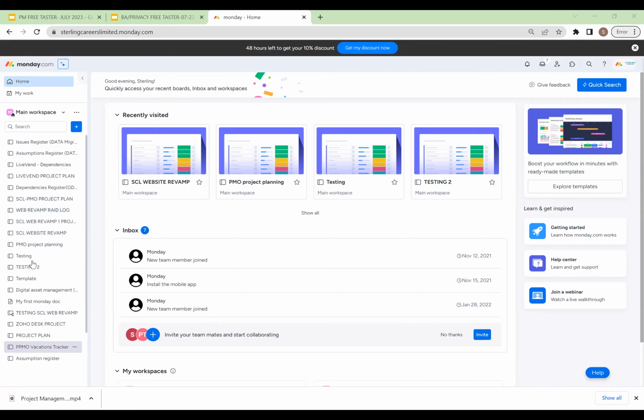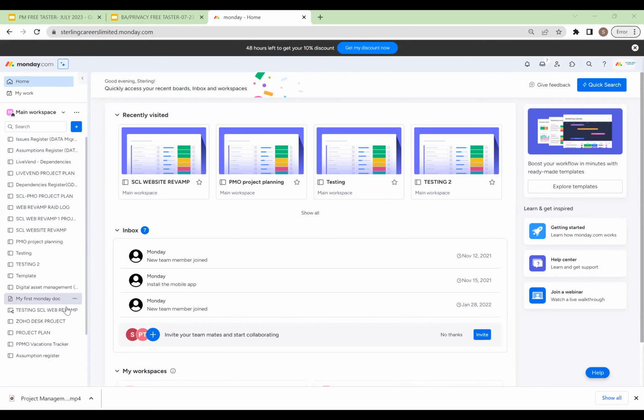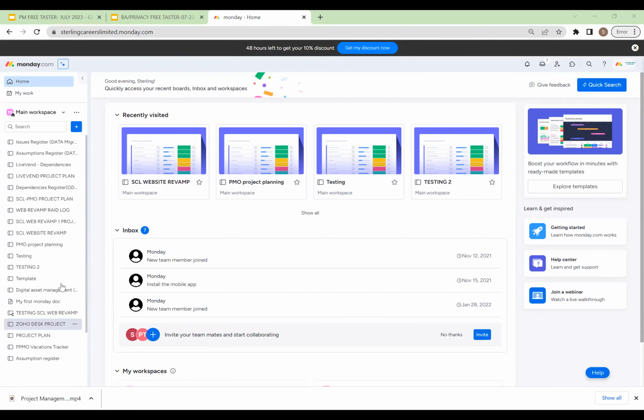So what you can see here is a list of some of the projects that people have worked on within Sterling Careers. Let me pick up the website. I think I saw that now, web revamp.